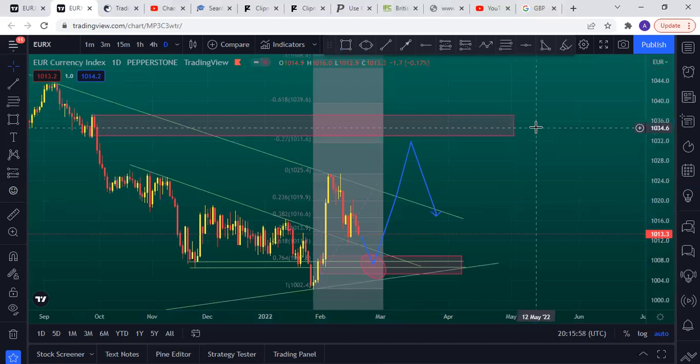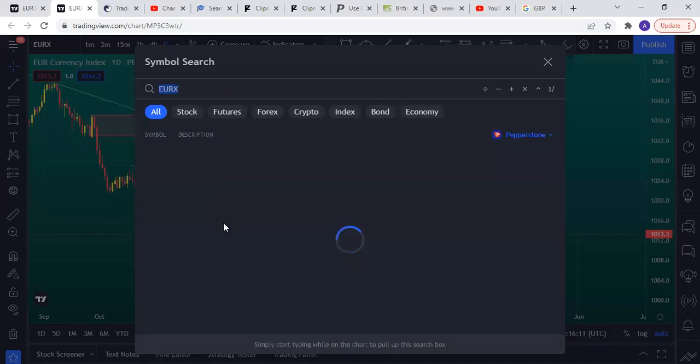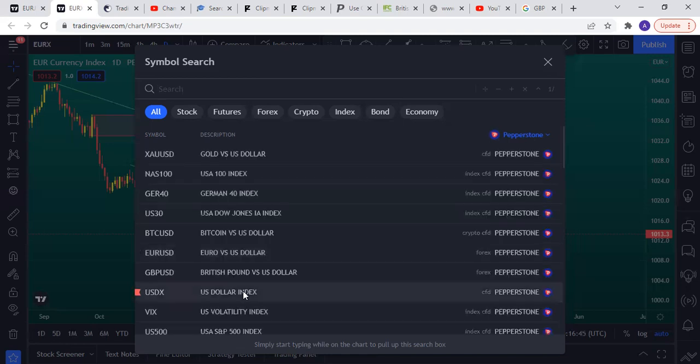So we're bearish on the Euro index. We're gonna take a look at the dollar index. All right, let's see. The dollar index, let me see that load up first. Okay, here it is, US dollar index.